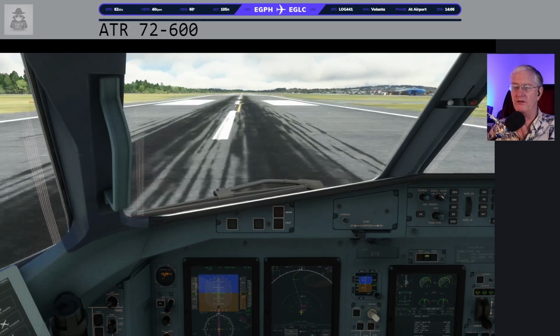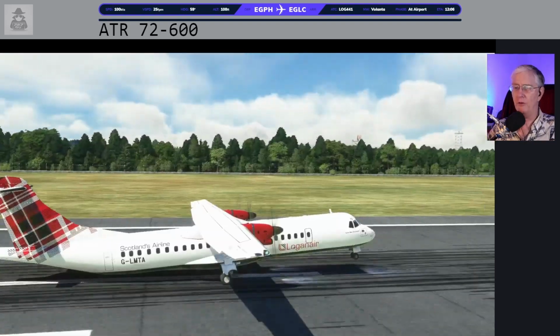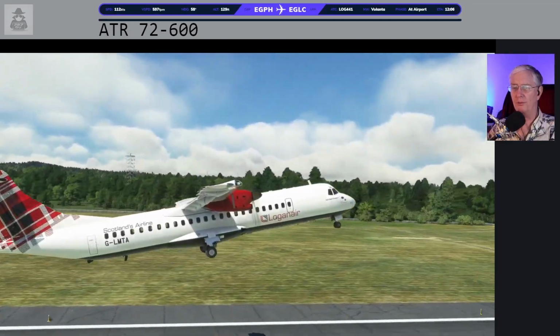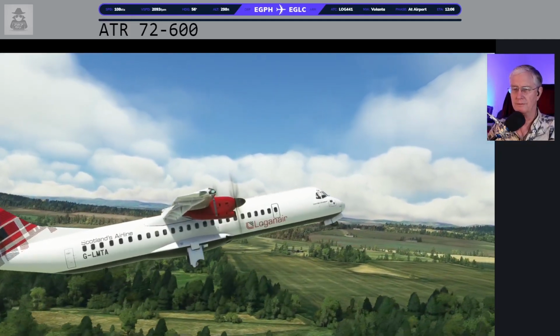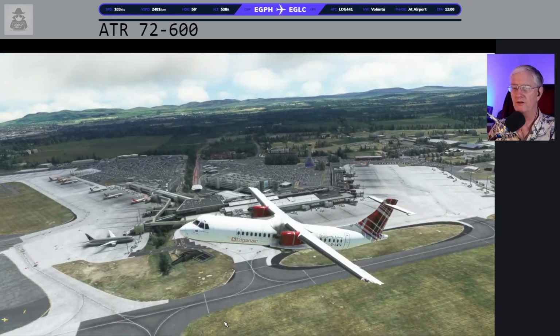About 100 knots is rotate. There's rotate. Gently pull, and the airplane will float off the ground. Otherwise, you'll tail strike because it's a long airplane. Positive rate of climb, gear going up. And one last look at a very cool airport. So long, Edinburgh.